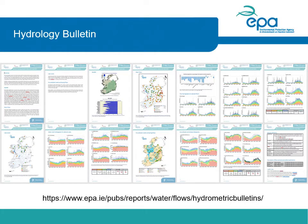The graphs of 1 year duration show the hydrograph over the previous year and the colour classes of low, normal and high range flows as per the map. Similarly, lake level data is presented in the same way with a colour-coded map and graphs, and groundwater levels and spring flows are presented again with colour-coded graphs and a colour-coded map. Specific details on the metrics used are then provided at the back of the bulletin.